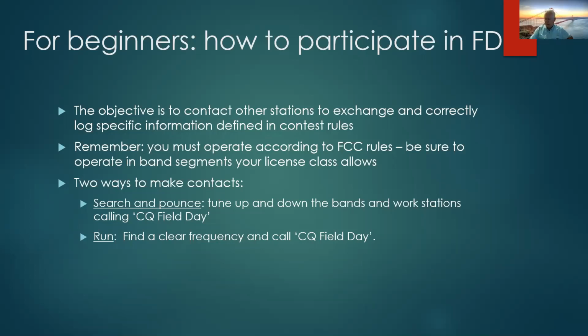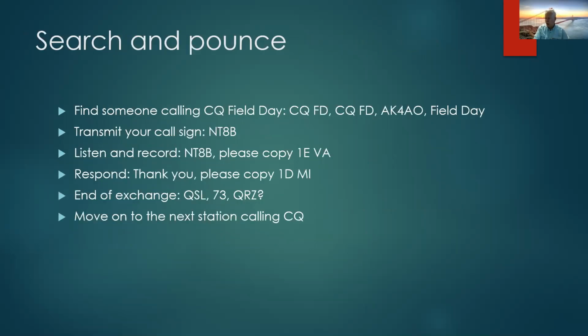So again, I know this is old hat for you folks who participated a long time in field day, but what we want to do is just spend a minute to help folks who are new to field day appreciate how this works. So there's search and pounce. And as I said, you'll find that you'll tune up and down the bands and look for somebody calling CQ for field day. So Doug, why don't you go ahead and we'll simulate a contact here.